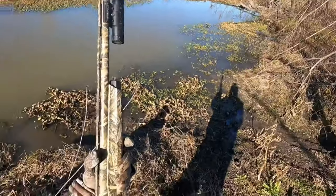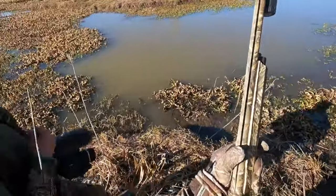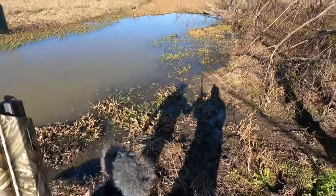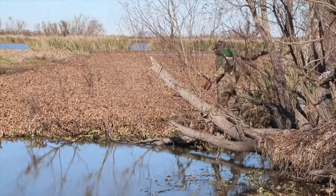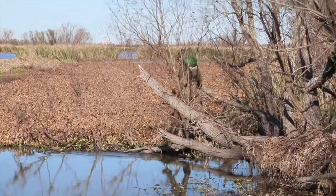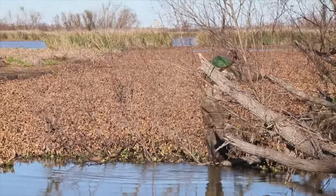All right, well, we can make it real interesting and try and climb on that tree right there to get him. You're kind of a jungle man if you want to try it. I'll film it. Yeah, you got it. Oh, he's right there. You can do it.